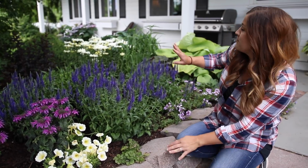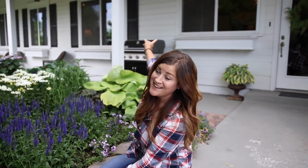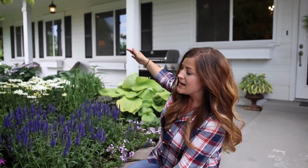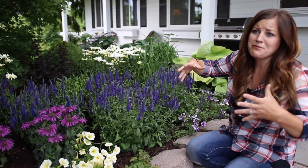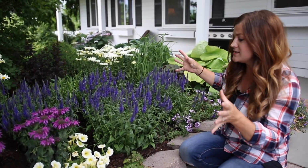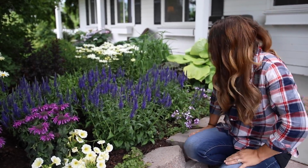It's just been so fun because that's my kitchen window right behind me. I spend a lot of time at that window, and I love to look out here and just see all the bugs and butterflies and stuff just working all of these plants. It just brings me so much pleasure.